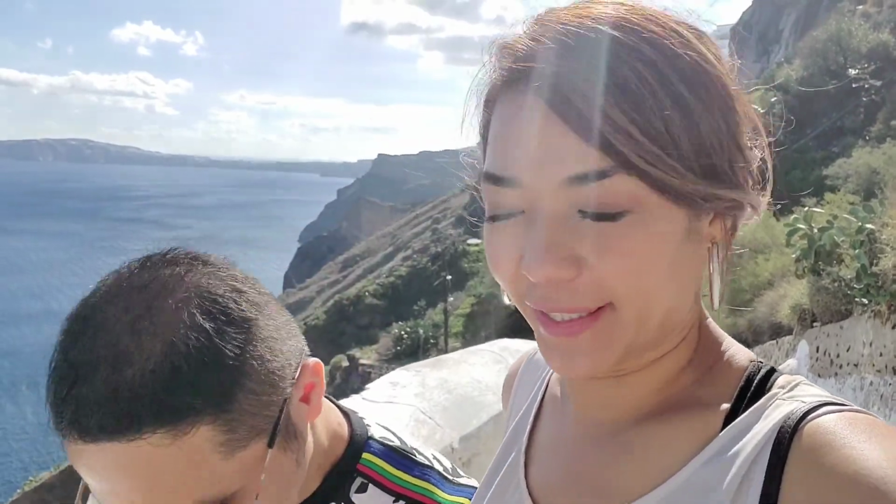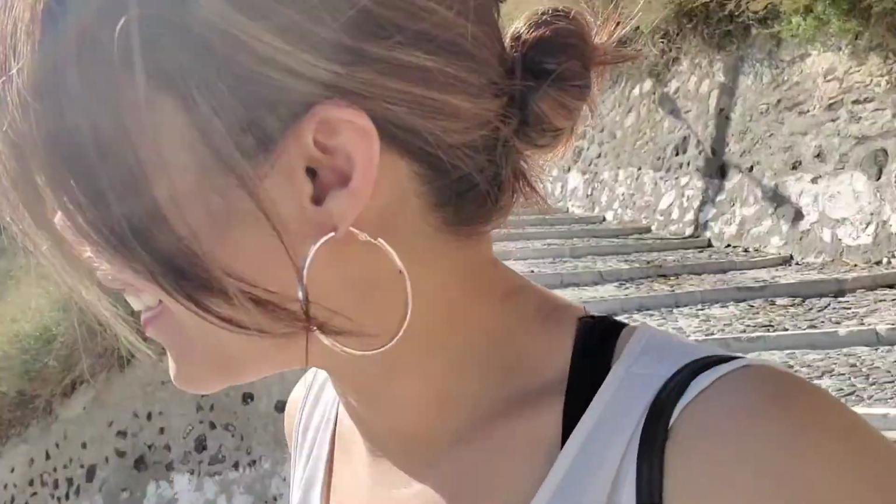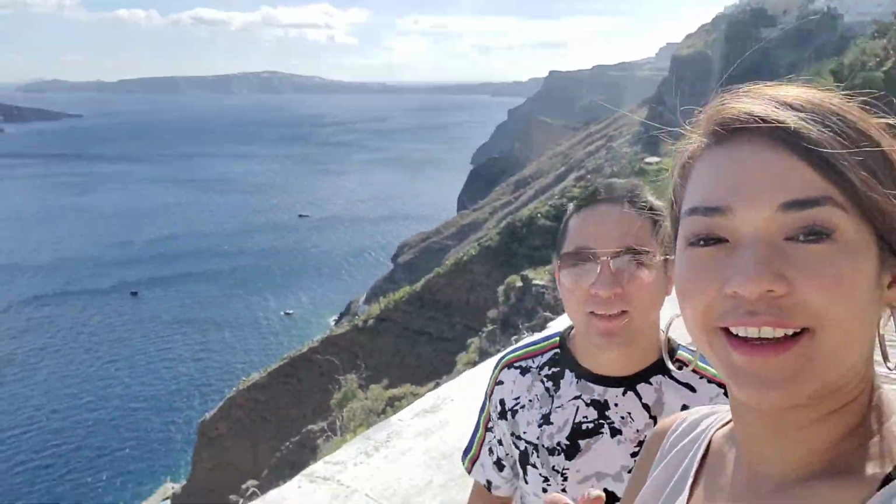So we're just gonna take some photos. Okay, smile. Here, go up. Okay. Pero makita. Okay. Dito. Oh. Itong ulo may makita. Ana. Okay. Ana. Oh, no. There you go. Okay.